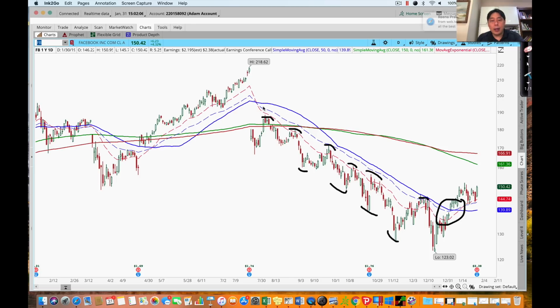And as long as it's below the 50 moving average, it's short-term bearish. As long as the 20 EMA is below the 40 EMA, it's short-term bearish. Now over here, something changed.